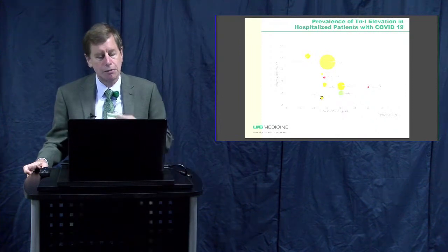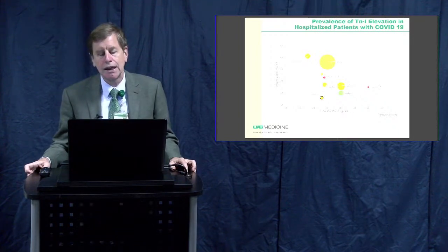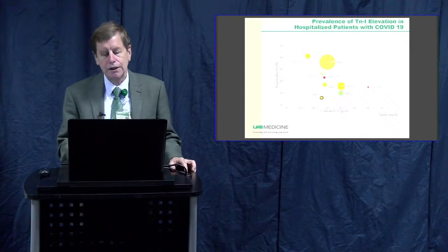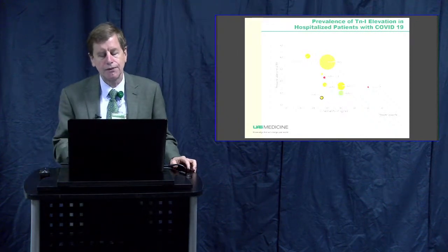The size of the bubble indicates the number of patients in the study, and you see the biggest study by far is the Mount Sinai study, and we'll talk a little bit more in detail about that in a moment. Now the outlier here is Wuhan 3, which is outlined in black. You can see that seems to be off the scale a little bit.